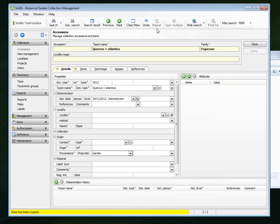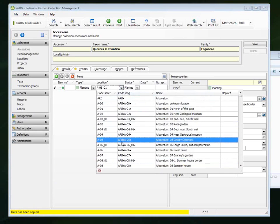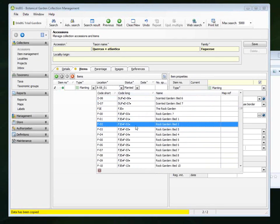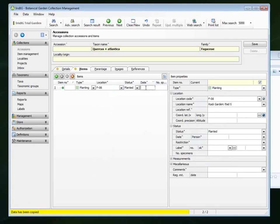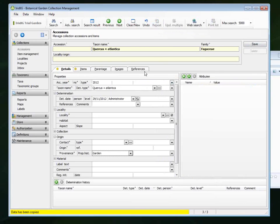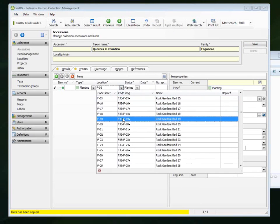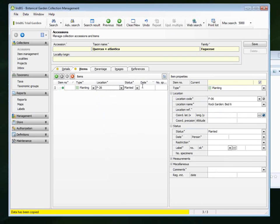So then I get a copy of my accession. Some of the data is not copied. That's the data that you probably would change between each accession, and one of them is the date. So we're going to put that particular plant in rock garden, bed 6, and we'll put the same date and save. And then we'll do the same with the third plant, which we're going to put in the rock garden bed 26, like that.